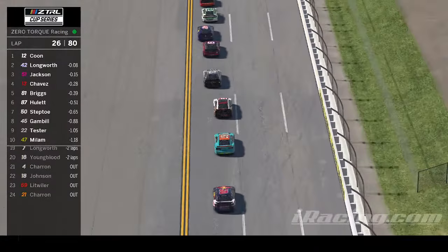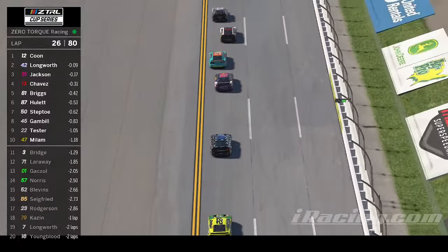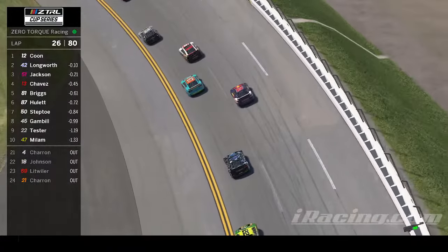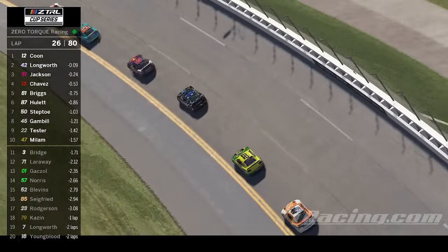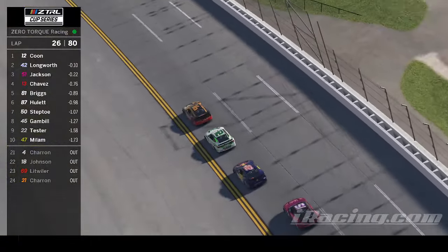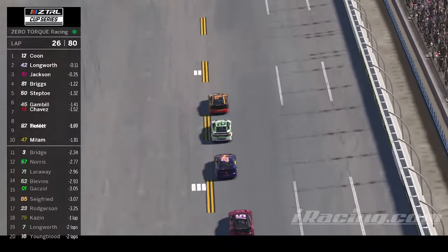Blake Hewlett in 7th. Jason Steptoe in 8th. Or 8th is Ted Gamble Jr., excuse me. He has led a few laps tonight. He's looked very stout. Ron Millam has entered the top 10. Robert Tester in 9th. He kind of lost some track position with the jockeying that happened right there. Everyone's kind of calmed down, and Drew Coons, the man who led early, is back out front.